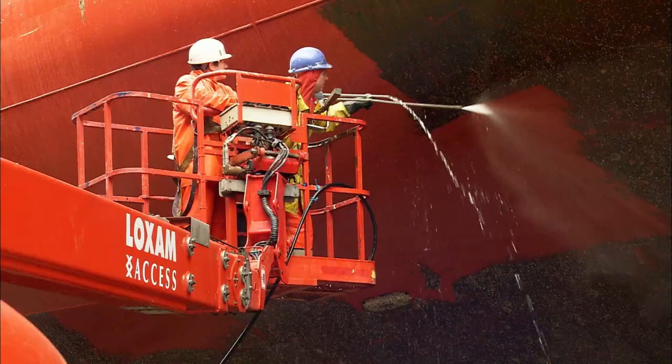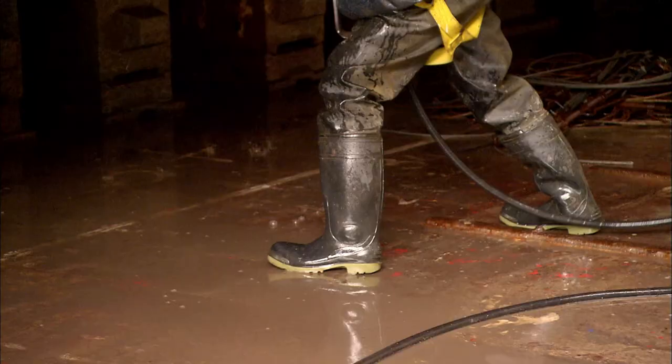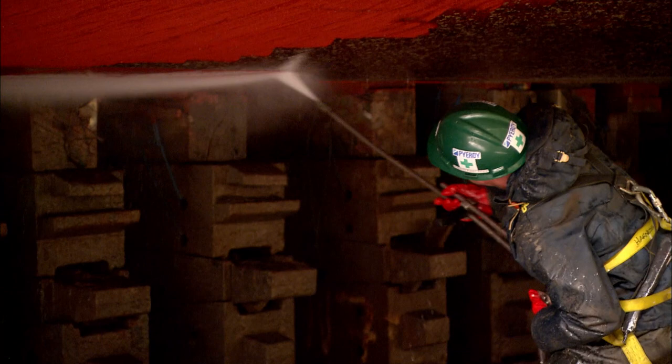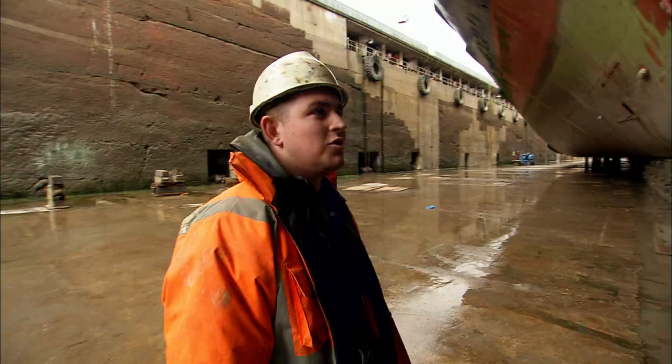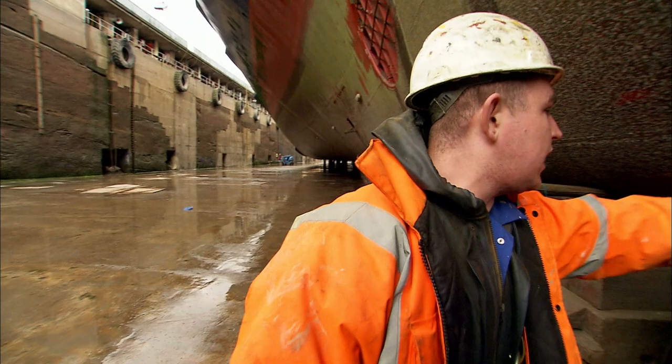It's like a carpet. The main weapon in cleaning the hull is a high-performance pressure washer. It delivers 1,500 pounds per square inch. Not the sort you'd use on your car. Oh, it'd just rip your car to bits, to be honest with you. I reckon it's that powerful, it would probably cut into the wood.